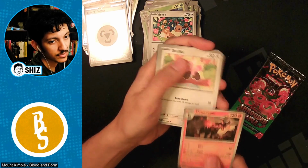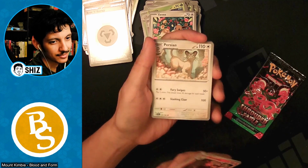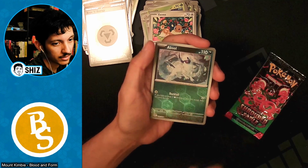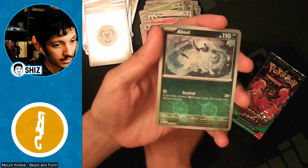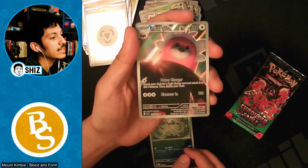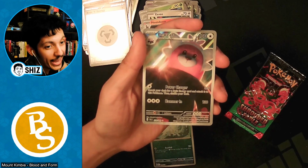I'm doomed. Snivy, Joltik, Jan, Sylvie, Binding. Malamar. We go. Reverse holographic Absol. No shot. There is no way, dude.